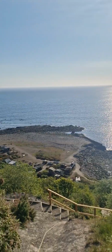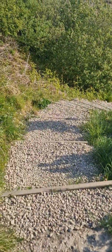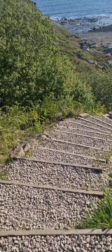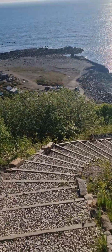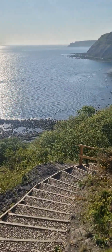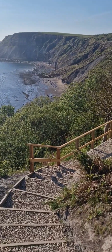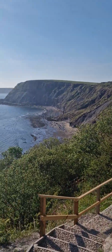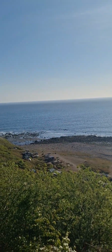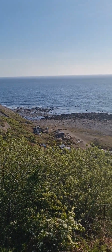So we're just at the top of the steps here. There's the old ropeway down, but we're going to opt for the lovely new steps. Really? Oh well. Maybe give that a look. How nice is this? Somebody down there on one of the little shacks.